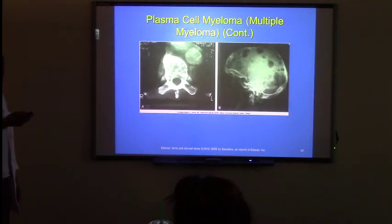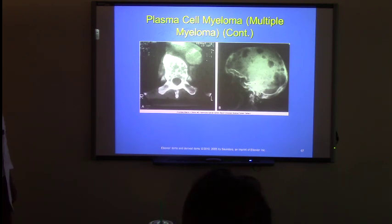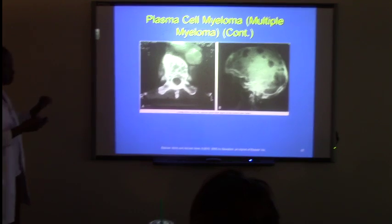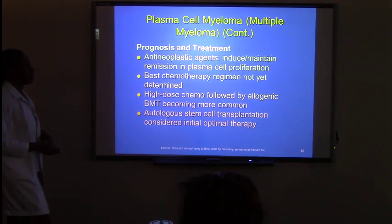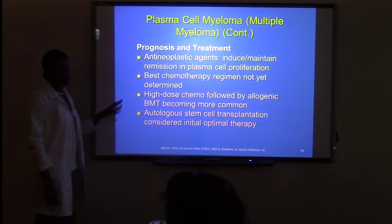Bone tumors will start destroying the outer portion of the bone, but not so much just sitting there like that. Okay, now, how do they treat this?